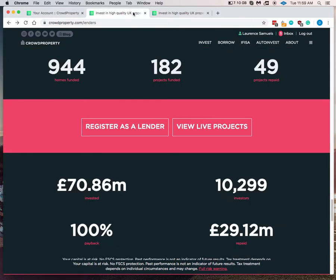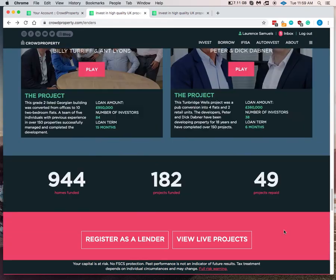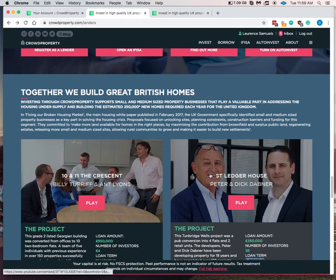We're going to go ahead and have a look at the statistics here. 182 projects funded. So far, they've had 49 projects repaid, which means the other ones are still in development. 70.86 million invested so far as of June 2020. They've got 10,299 investors, and they've had 29.12 million pounds repaid to the investors. So far they have a good track record, and usually the loan terms vary in length. Here we have one that's for 15 months. We've got one that's 6 months, some of them 18 months or longer.